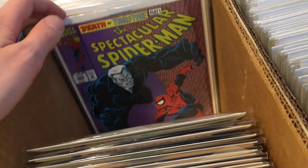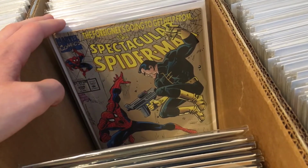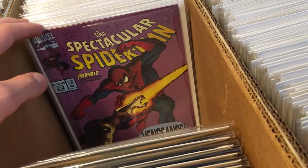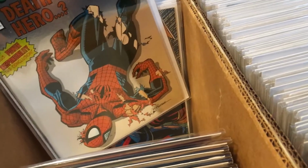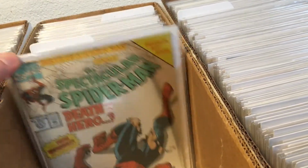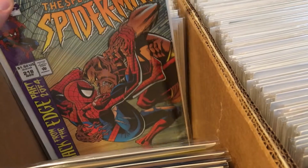Yeah, 204. That's an epic cover. 209 with Solo. I think that's Solo. It could be the Punisher, but no, I don't think it is. No, it's not the Punisher. It's definitely not his suit, but 212, 217. I hate these fantastic flip books because I'm so confused which one is the main cover. So yeah, what's this? Yeah, 218, epic cover.